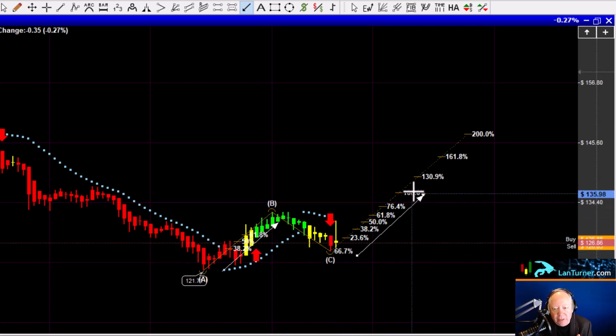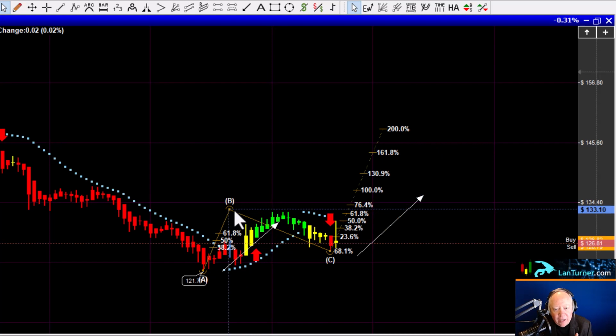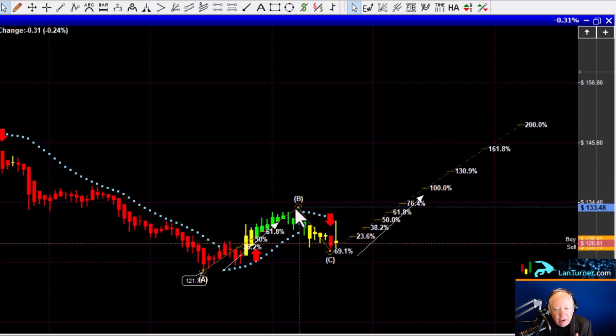And so that's why we have this scale over here. And you'll notice that it's based on volatility as well. So how long did it take to go from A to B? Well, it took this long, right? If we go back here, if it went really fast, it would adjust our projection out into the future.